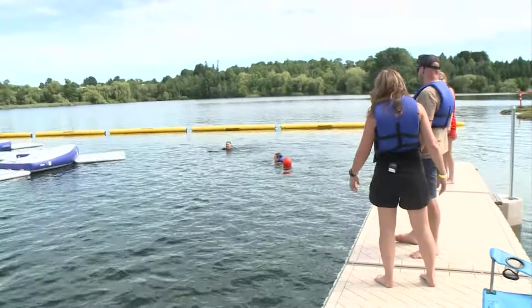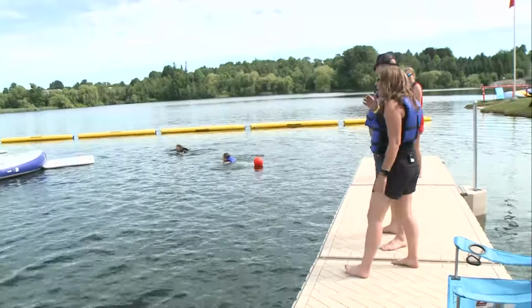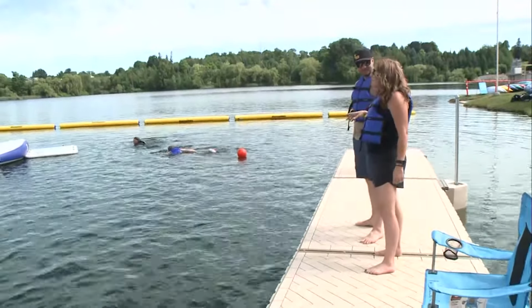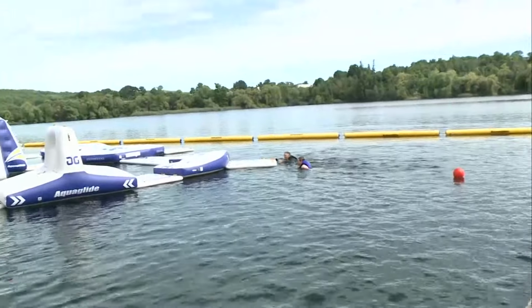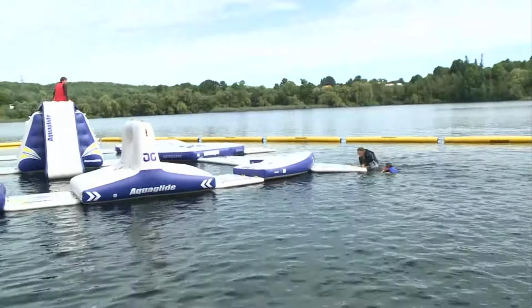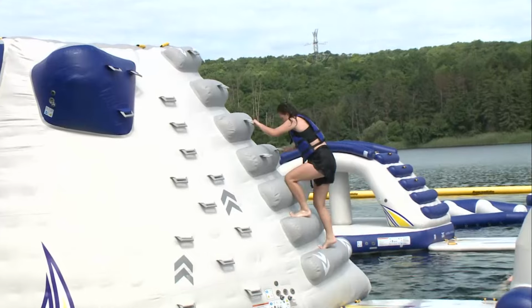Off you go. Let's see some moves. Let's see what you got. Have a blast, guys. I always find there is a little bit of strength and strategy to these. Yeah, you're going to get wet. So this is not American Ninja Warrior, complete it without falling off. This is get out there, get ready to have fun, get soaked, get cooled off. Yeah, get cooled off. I think that's the big thing.